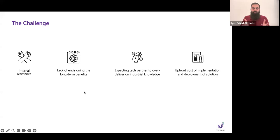This actually bridges the gap between the industrial knowledge and the knowledge of the solution. So it's a border. We get the information of the industry from you, and we give you the information for the tech solution that we are about to put in.